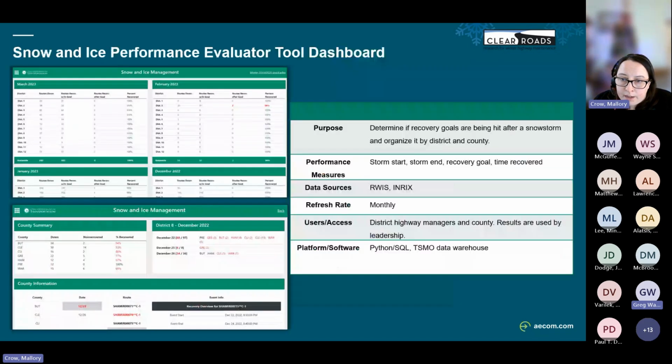They also have a snow and ice performance evaluation tool. It determines if those recovery goals are being hit after the storm and is organized by districts and counties. Similar data sources, utilizing Python, SQL, and their Tismo data warehouse to pull all this data together.